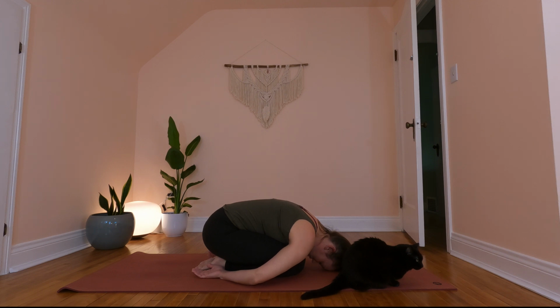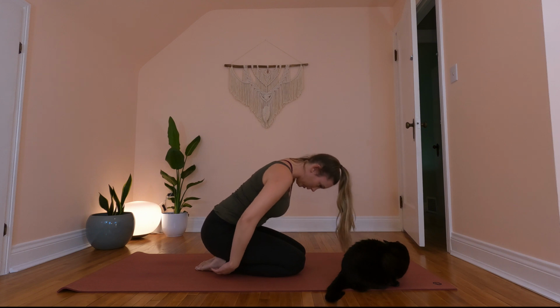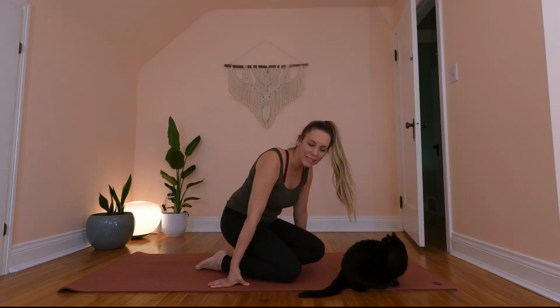These are some pretty big shapes, so just allow whatever is happening inside of you to be. There's a lot of prana moving around. Slowly, we will come back up. We're going to come to seated.